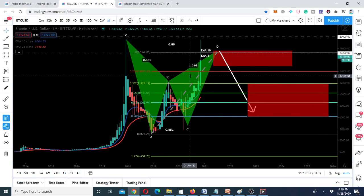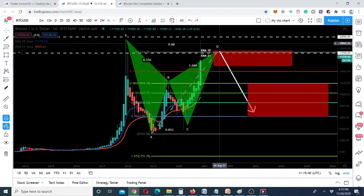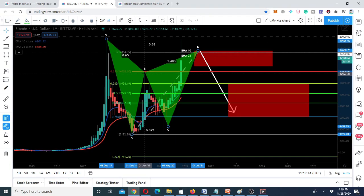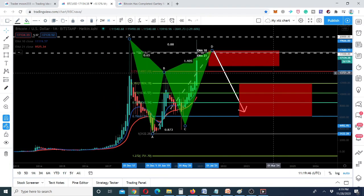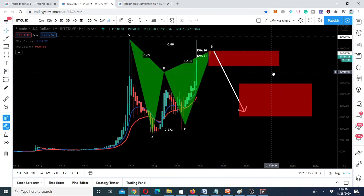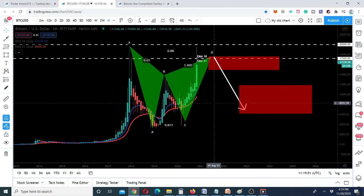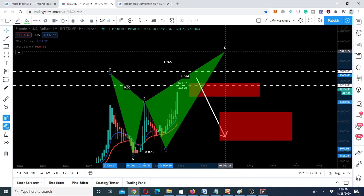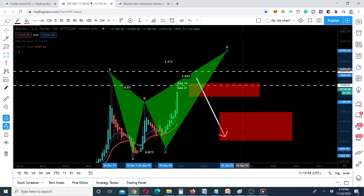But if the price action will have the closing on the monthly chart above this level, that is almost $17,600, then the price action can move more up for the completion of the bullish Butterfly pattern. For example, if we place it here, removing this Fibonacci tool, then it can move from 1.27 almost up to this level.